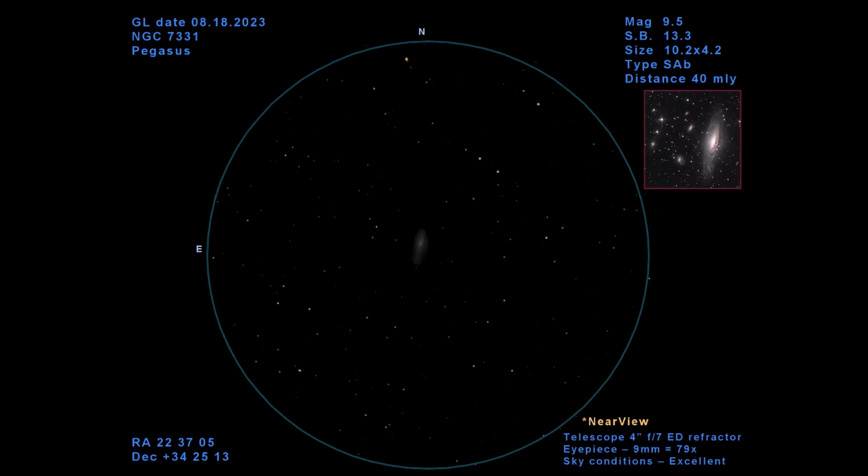The galaxy has a very bright center, a bit of a stellar nucleus, and definitely is elongated. It's really a nice view. None of the background galaxies can be seen. They're dimmer than 13th magnitude. Certainly not from this dark site, even though it is a good night and a decent dark site. But this is still the primary galaxy here, 7331. This is a beautiful view. It stands out very well.